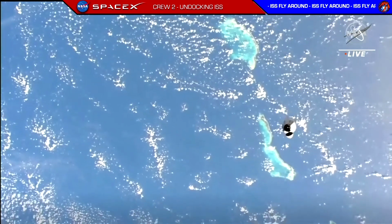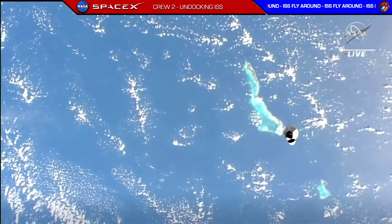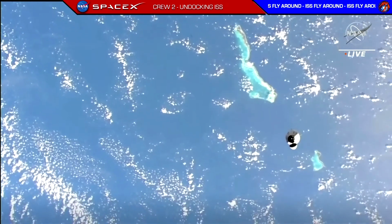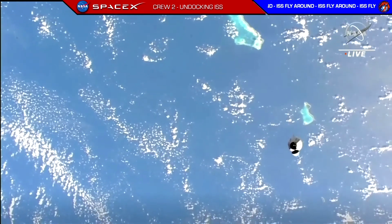Some Pacific island chains that we're seeing as we head on a southeasterly course down the Pacific Ocean, heading towards the South Pacific. We'll make our way up and cross over South America as we continue the fly-around maneuver.